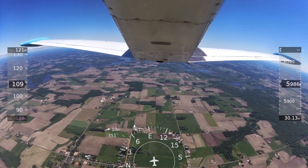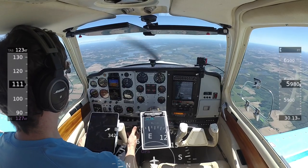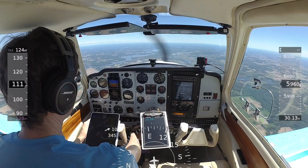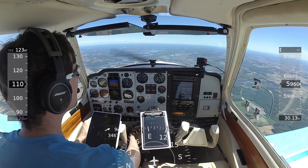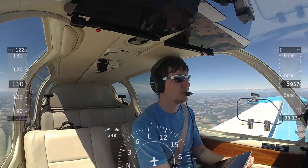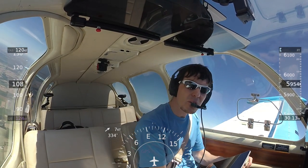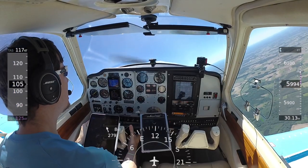Bring that power back. There's 6,000 feet. All the engine temps are looking good. Clear to the right. We'll roll in that power as we roll in 30 degrees. Pitch comes up, compass right about at the horizon.